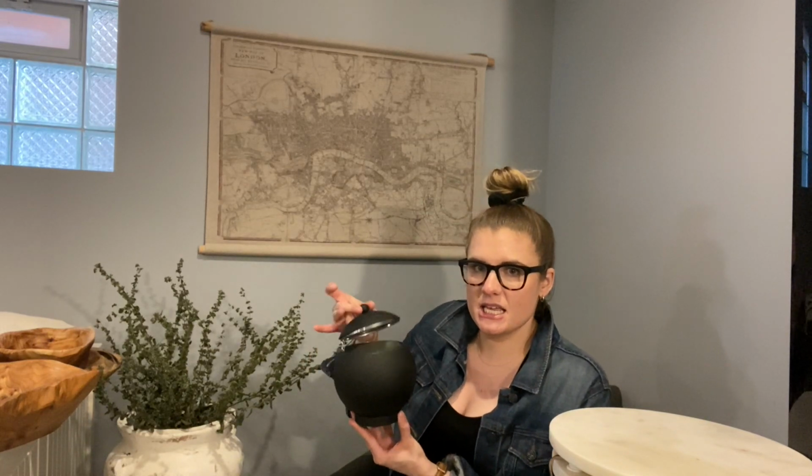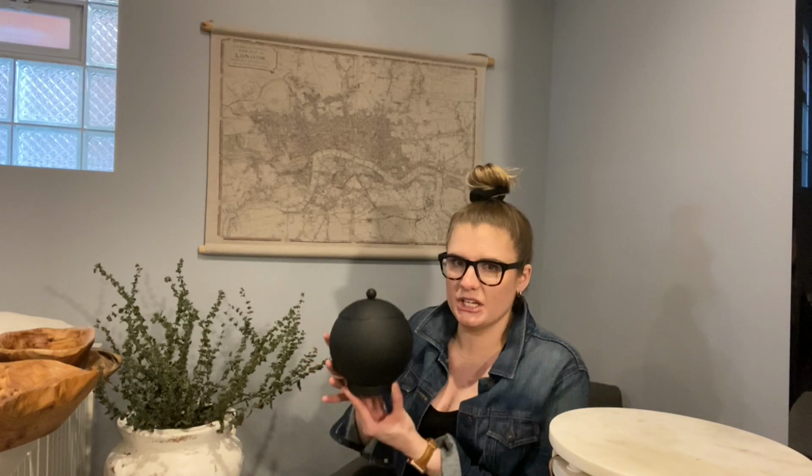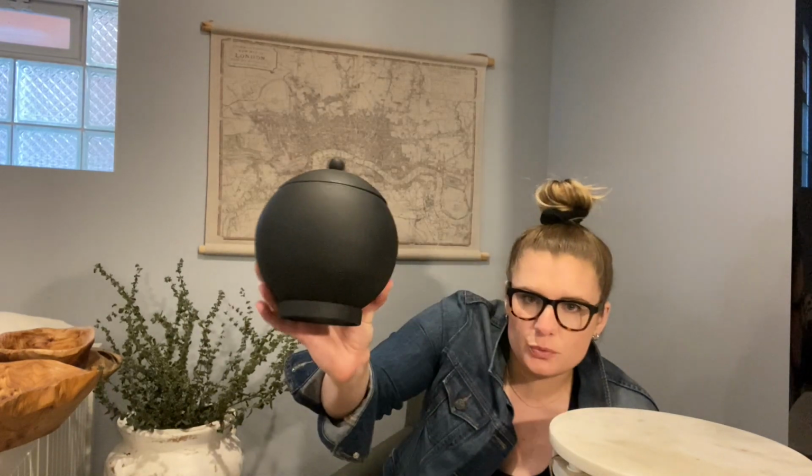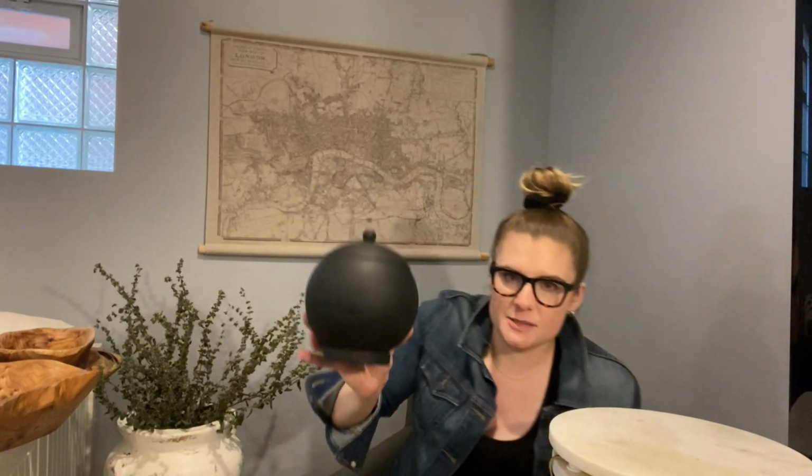So I got this, I don't think it's a vessel. I want to call it like a little container. It's a really cool shape. I actually got it, and it was gold, but like cheap gold, like to the point where it was fading. Like there were parts that were like, oh, it's actually silver underneath it. So I took this home and I spray painted it matte black, just with a little bit of matte black spray paint, and it has a lid, and you can use it to store stuff.